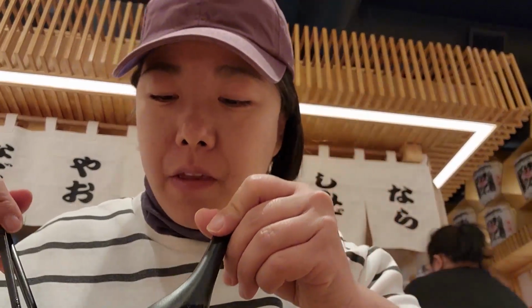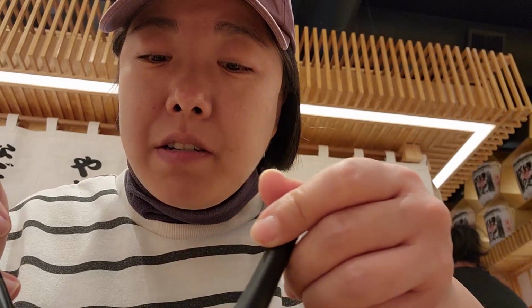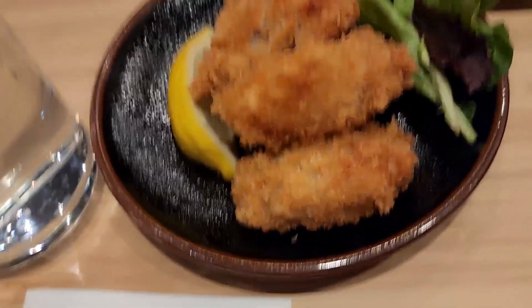It's definitely good. I love the char siu. It's just like melting in your mouth. It's awesome. This is traditional seaweed that's gonna taste a bit salty. Okay, I think this is a good deal for $16, but the downside is I don't see much black garlic oil. The half-boiled egg is good, with the traditional soy sauce flavor on it, not just plain regular half-boiled egg.